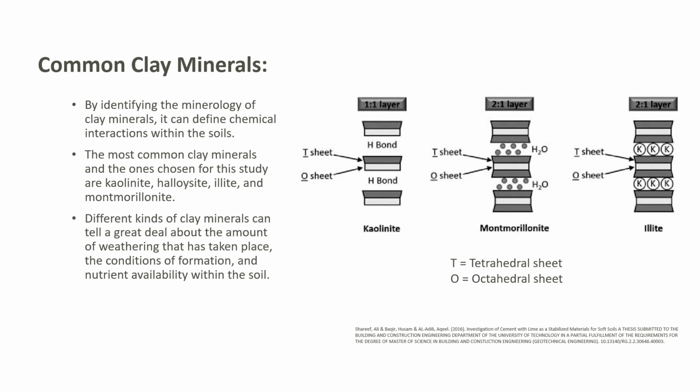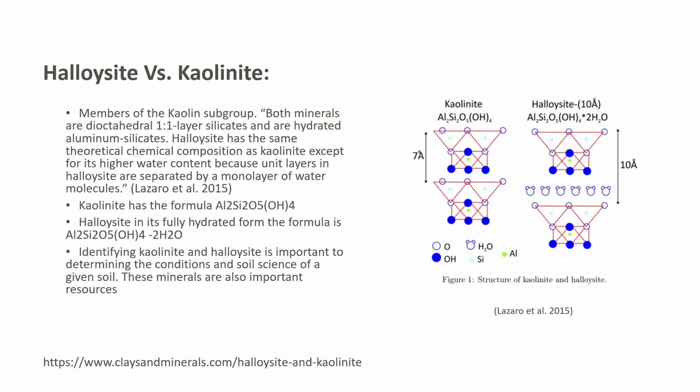So understanding the composition of a soil is hugely important to understanding the environmental conditions and different effects and relationships that are going on within the soil. Like I said, halloysite and kaolinite are two of the clays that we selected just to challenge how similar spectrally these clays are. I wanted to see if we could differentiate them in a mixture, to replicate what you would see out in the field.